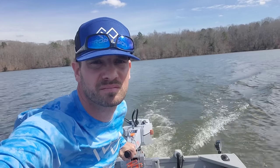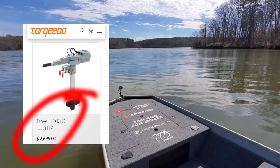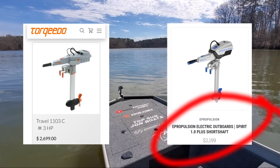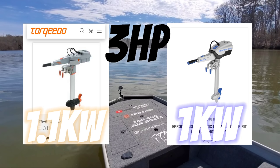We'll start things off with the biggest question that I get, which is, what's the cost? The Torqeedo Travel 1103C retails at $2,699. The Spirit 1.0 Plus by ePropulsion retails at $2,199, making it $500 less. Both electric outboards are 3 horsepower. The Travel is 1.1 kilowatt and the Spirit is 1 kilowatt.